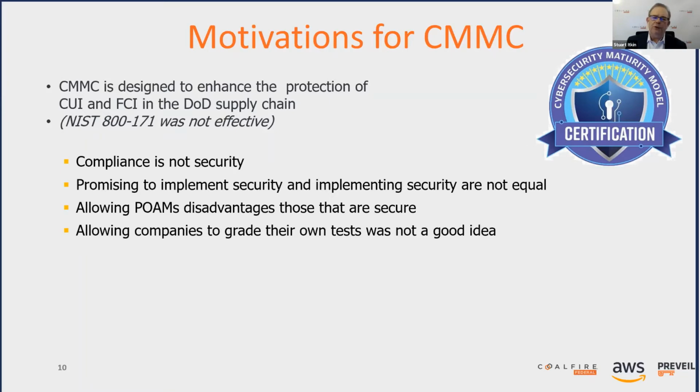Second, 800-171 provided for the use of a POAM. If there were a control that I had not satisfied, I could address that requirement simply by promising or writing a plan of action and milestones to satisfy that. But certainly promising to secure something is far less effective than actually securing it. Promising to put a lock on my front door and closing it is not as safe as actually putting the lock on the door and locking it.